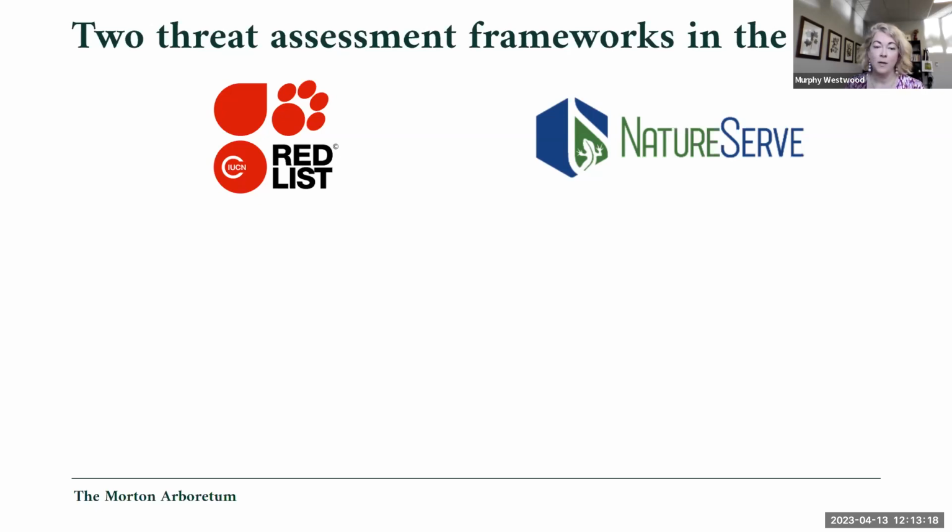So both the Red List and NatureServe use similar types of data, which are demographic data like ecological data, population size. So for a given species, how big is the population? How fragmented are the populations? Are they declining? Are there real, obvious, immediate threats? Are they commonly used by humans for food or selectively harvested for timber? Those are the sorts of data that you gather when you want to understand the extinction risk for a species.